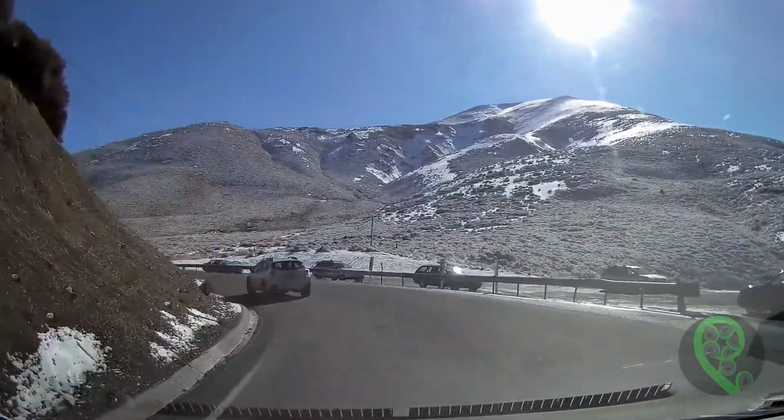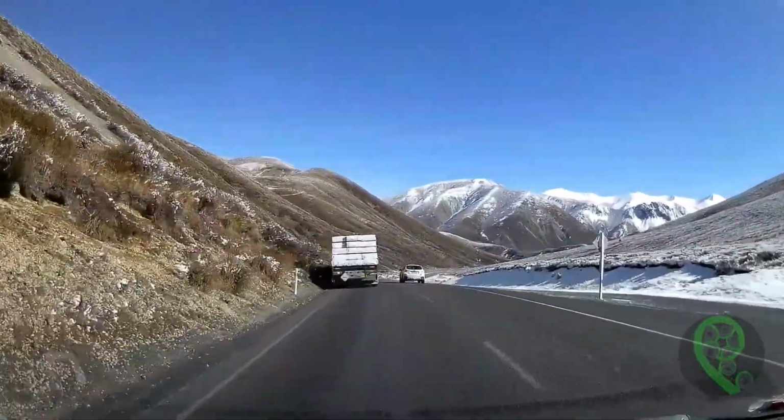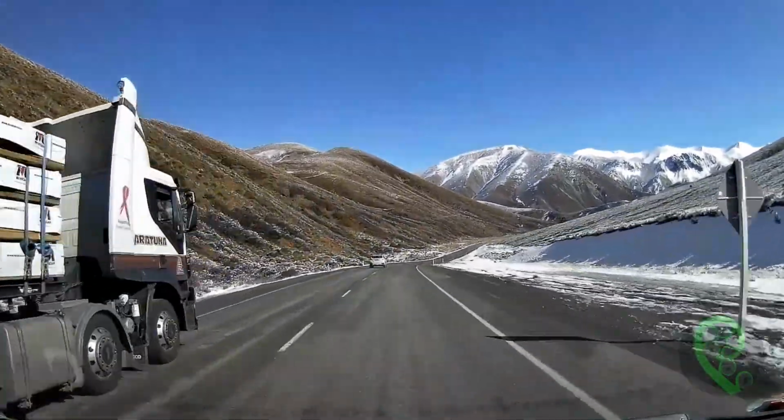Now, as we come round the corner and over the top of the pass, that's Mount Lyndon and Cloudy Hill straight ahead of us, with the Craigieburn Range tucked in behind them.